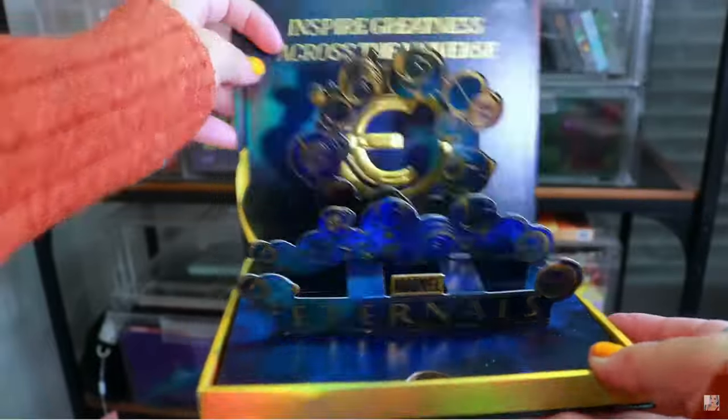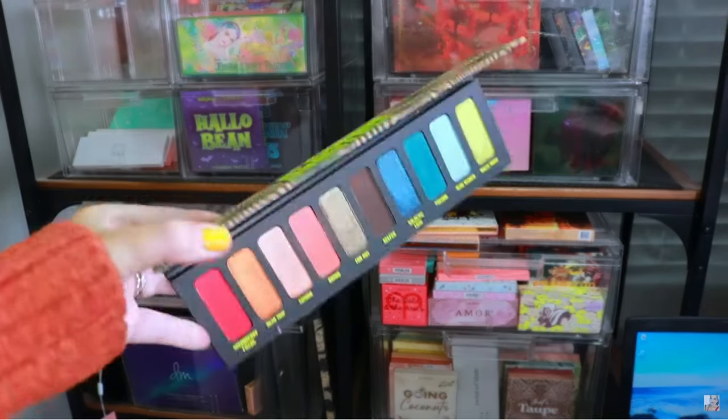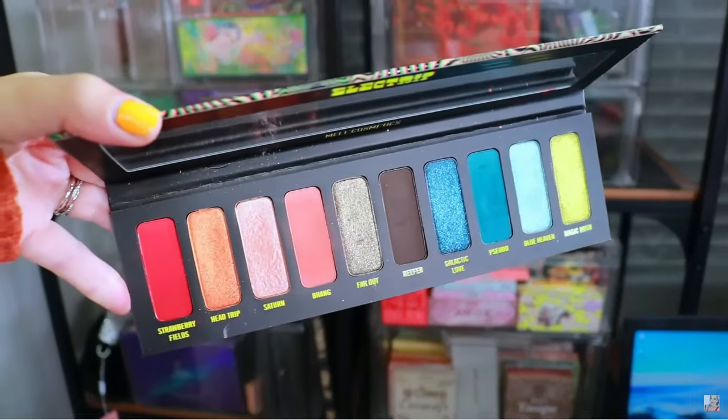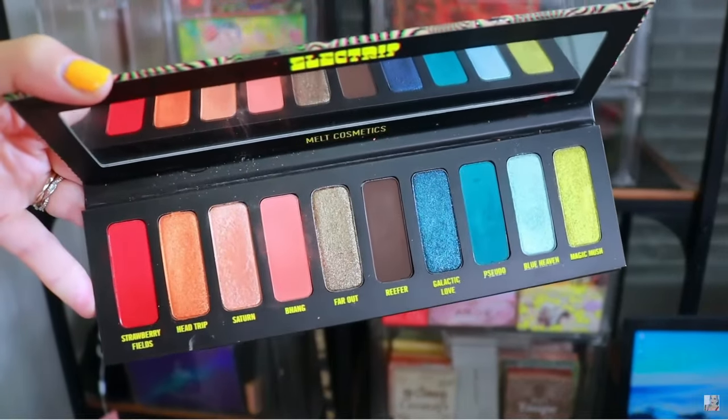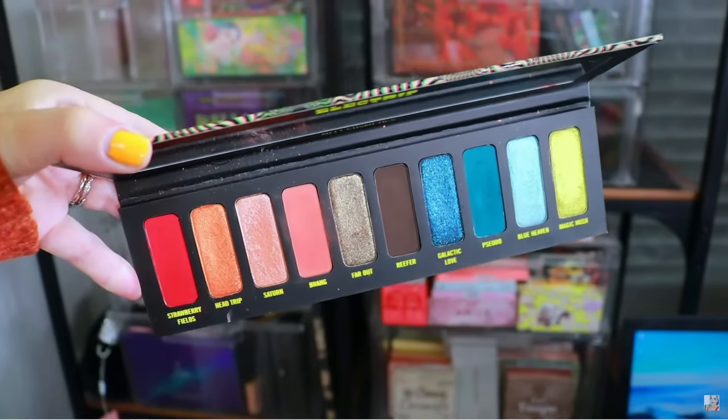But I'm gonna let this one go. It's going to go to a better home. Here is my Melt. This is the Electric Trip palette. I did not like this palette. I thought it was not good. I didn't care for the formula. Didn't care for the packaging. Just really wasn't a big fan of this. So we're going to put this on the Can't Decide.